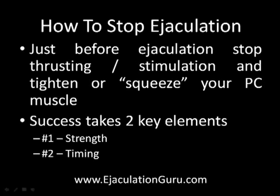So how do you perform this mystical ejaculation stop or ejaculation block? It's really as simple as it probably seems, but there's a few key distinctions you've got to understand before you can pull it off completely and 100% successfully. How it works is, just before you ejaculate or you feel the sensation of ejaculation coming, squeeze down tight on your PC muscle and hold it down until the feeling goes away. That's it in a nutshell, but to get it to work perfectly takes two key elements, two things that have to be present for it to work, and if they're not here, then you might as well not bother doing it because it's not going to work.